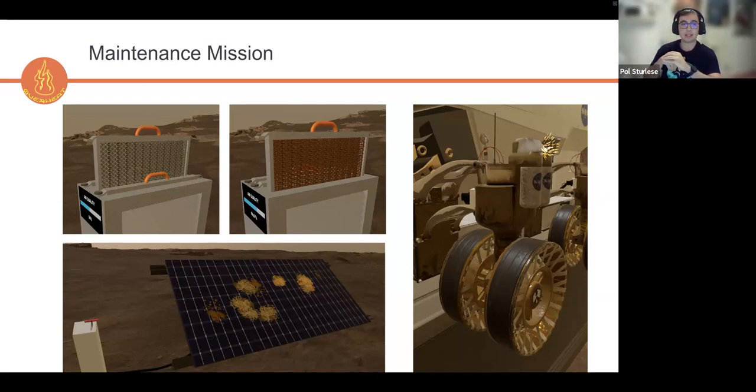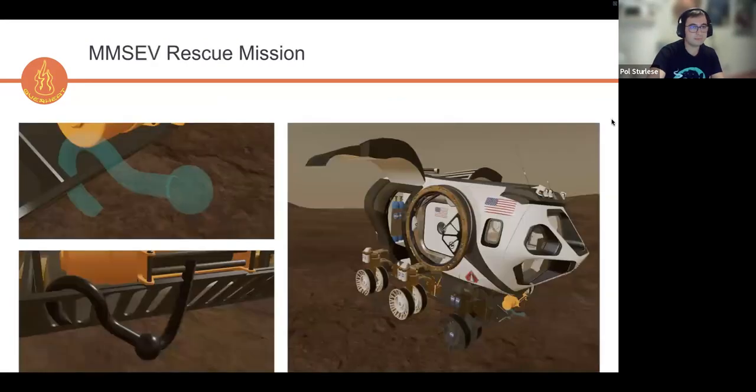And the third task is about cleaning the solar panels. The idea is that they get dirty from being exposed to all the dust storms. So the astronaut will go with an air gun, a pressurized air gun, to remove the dust that is incrusted in the different parts of the panel. And now I'll hand it over to Omar.